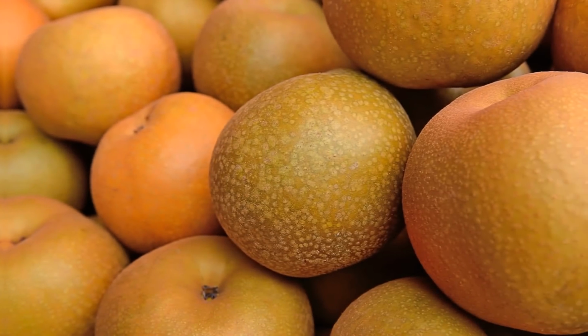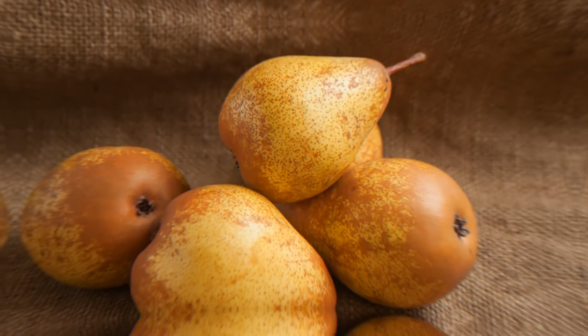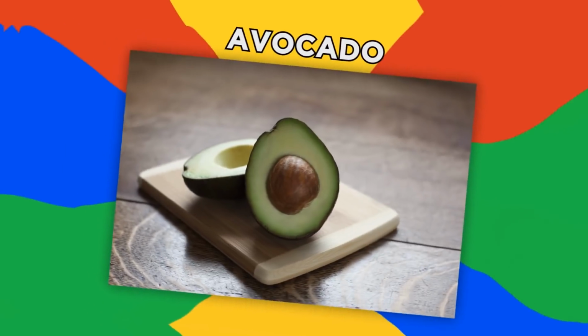The darker, richer colored fruit will taste better. Bruises are a sign the fruit is overripe. But don't worry about freckles. This is called russeting, and it's a sign that the fruit is ready to be eaten.